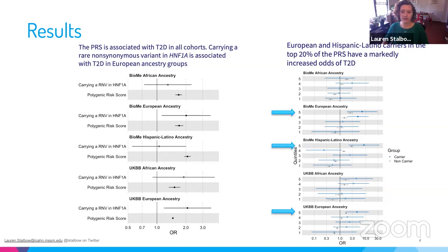And so what we found was that in people of European and Hispanic Latino ancestries, carriers in the top quintile had a markedly increased risk for type 2 diabetes. And just as an example, highlighted in pink here, Hispanic Latino carriers in the top quintile had a more than 8-fold increased odds for diabetes as compared to the roughly 3-fold increased odds for the top quintile non-carriers.